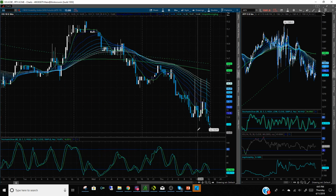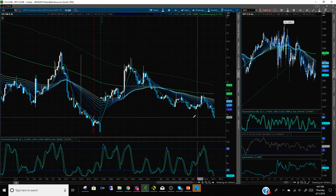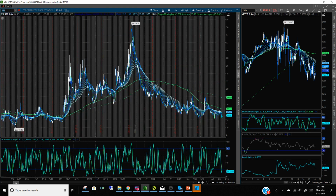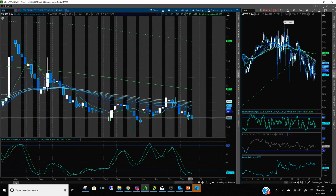Front end VIX, more of the same, lower lows. I think we're going to fill this gap we talked about this morning down here, 13.5 on the front month. So we did cover some short calls. So we have some call spreads against our S&P long. We covered those short legs back. It's kind of been noted by this light blue-green arrow.